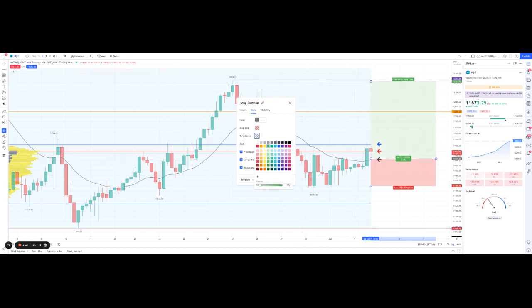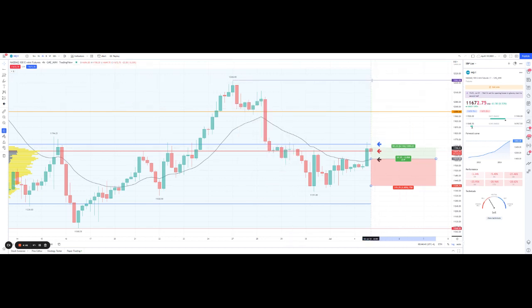Let's just make this a bit more visible. And that would be close to a 3-to-1 reward versus risk, targeting a swing trade that may take a few days, about 5.5% upside, and risking 1.85% downside. So they would still be managing their risk, and this is a fair trade. It's not a bad trade. Trade at your own risk.